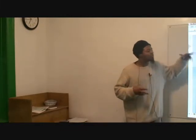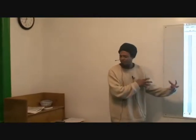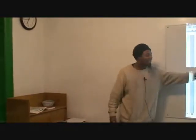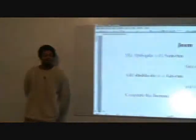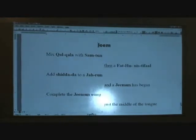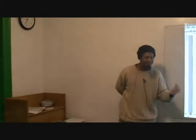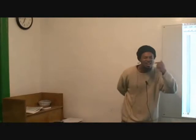So it says mix qalqala with something, then a fathun istifal, add shidda to a jahrun. He's giving life to these things. Like you go catch a jahrun, it's a loud sound, right? Add some strength to some jahrun, and a jeemun has begun. Why did he say begun? That's the part of articulation. Because you don't complete the word just by giving the sifat. You have to get to the proper makhraj. If you don't have the makhraj, you can have all the sifat, you got another letter though. Okay? You got a different letter. So he says, go up please. Complete the jeemun using just the middle of the tongue.